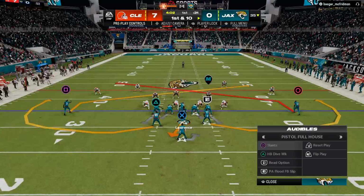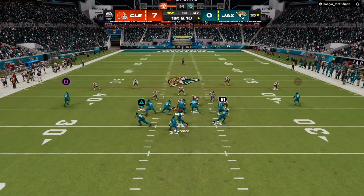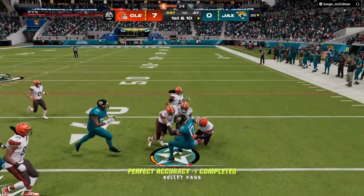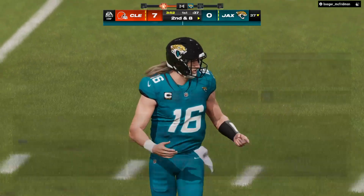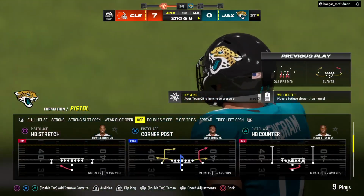Lawrence bringing the Jaguars up, first and 10 at their 35-yard line. They'll try and start this drive in the air. Finds his tight end Ingram. Only able to gain a couple there, and that's going to bring up second down. We'll see what kind of mindset they have here offensively after giving up the touchdown on the opening drive.